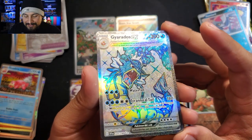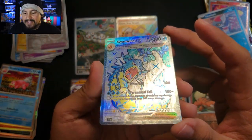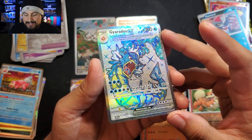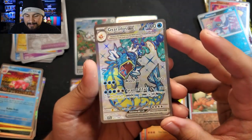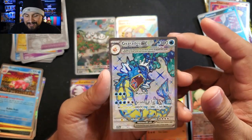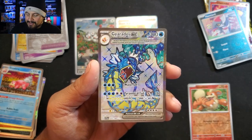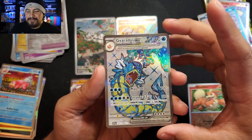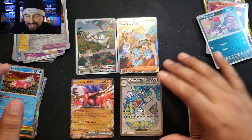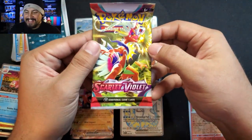Oh, that is beautiful. Can I get the light to shine off of it? You can't really see the texture on this card, can you? No, a little bit there. But that is a beautiful card. Gyarados EX. That is a good pull. Sorry, Garlith. I'm going to have to put you over here now. But that is a great pull. Love that. Woohoo! All right, nice. I'll take that. That's a good hit there.